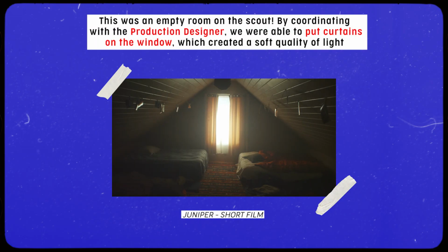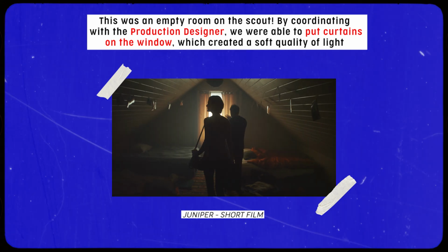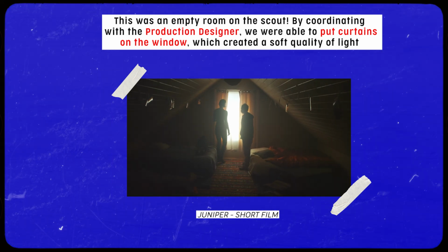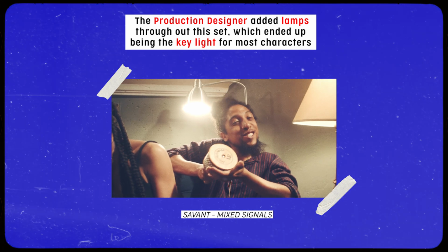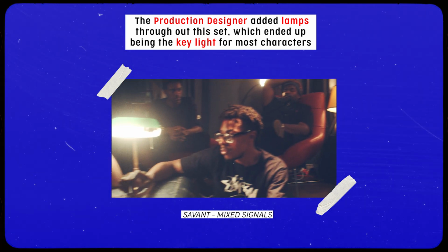Take this time to talk to the production designer. I find that this relationship is really important between a DP and a production designer because they are essentially building the set that you're going to be photographing. So the questions I usually always like to ask are about windows and lamps, because those are two sources of light that I often like to use as a DP. So when it comes to windows, I'll usually ask if they plan to put sheer curtains, and on lamps, I'll ask if they plan on putting lamps in the frame.